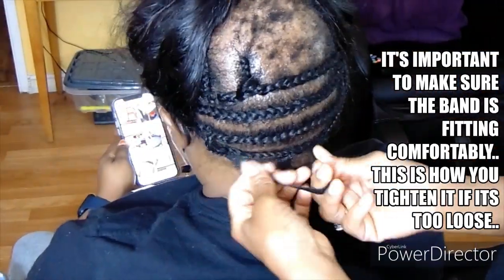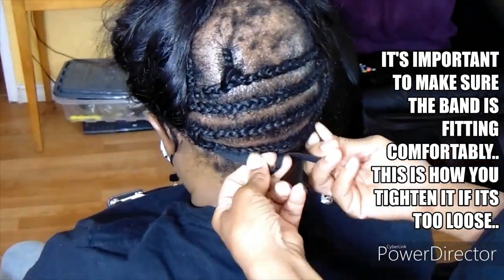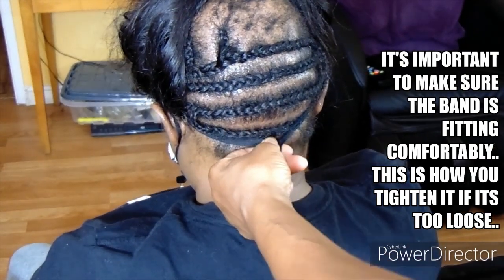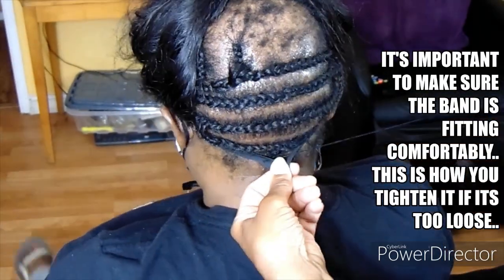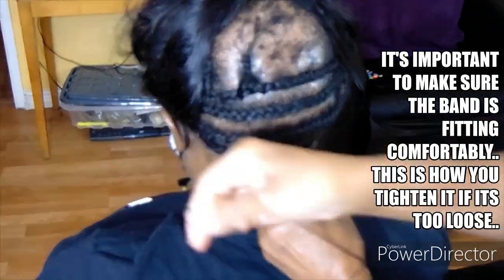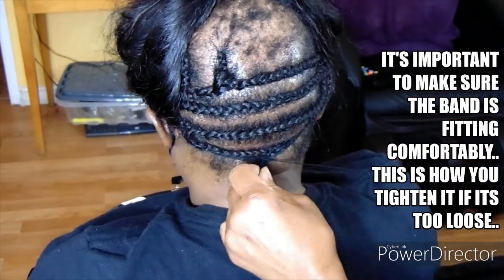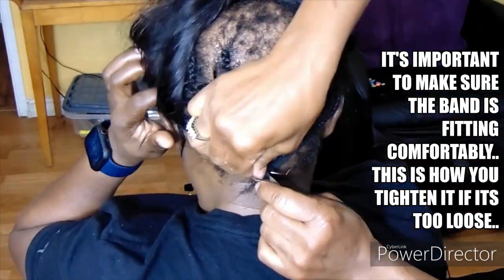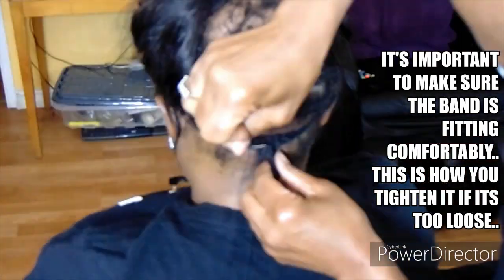She wants it to be a little tighter, and this is what you need to do if the band is too loose. Grab it to the portion of tightness that is desired and just stitch it. All you have to do is stitch it to the desire of your client. Again, you don't want it to be too tight, but you don't want it to be too loose, because this is what's going to keep it from slipping and sliding in the front without using any glue. So again, you want to make sure that it's nice and comfortable.